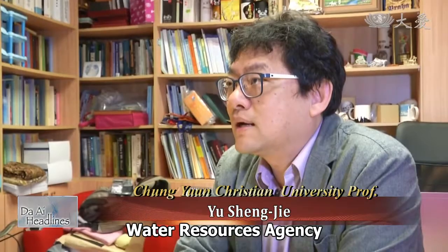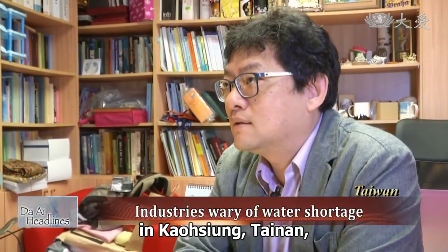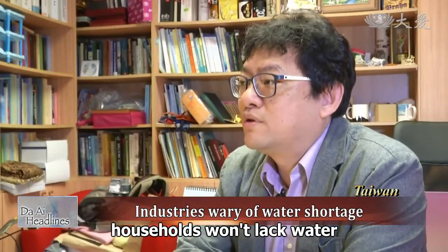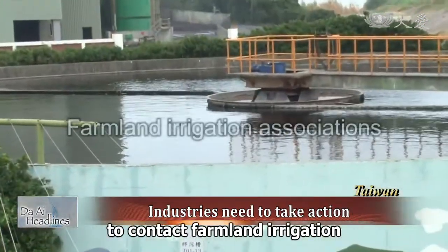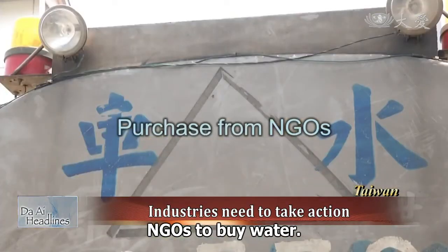Estimates from the Water Resources Agency finds that supply of industrial water is lacking in Kaohsiung, Tainan, Taichung, and Taoyuan. If there's a water shortage, households won't lack water, but industries will. Once water supply becomes tight, industrial companies need to contact farmland irrigation associations or other NGOs to buy water.